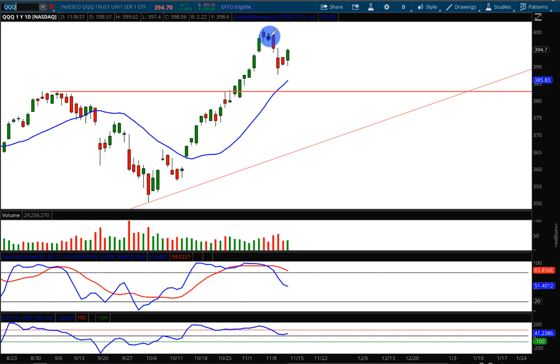And I said that here too we could expect a pullback towards this moving average. We saw a little bit of a bounce, and the volume is increasing on the way up for the Qs. Again, the oscillators are starting to turn up. This is another one where I think we could see a little bit of a test of these highs back here, but ultimately I think we'll pull back.